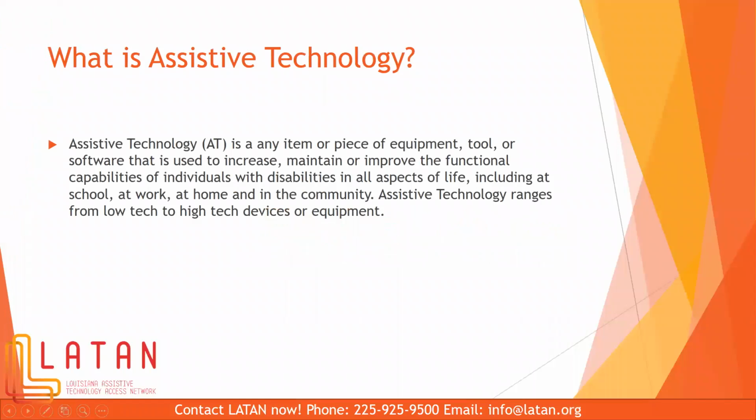So what is assistive technology? Assistive technology is any item or piece of equipment, tool, or software that is used to increase, maintain, or improve the functional capabilities of individuals with disabilities in all aspects of life. This includes activities performed at school, work, or at home, or in a community.